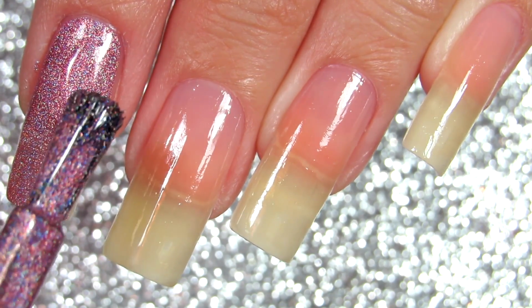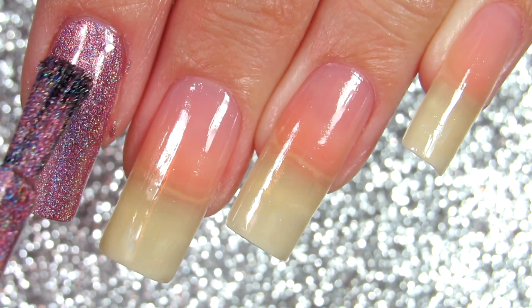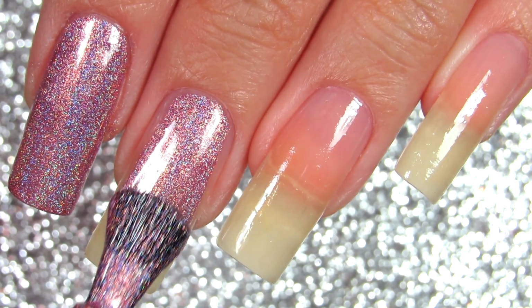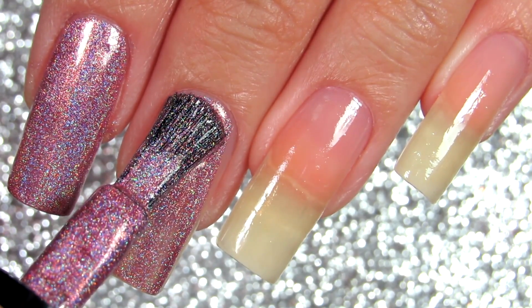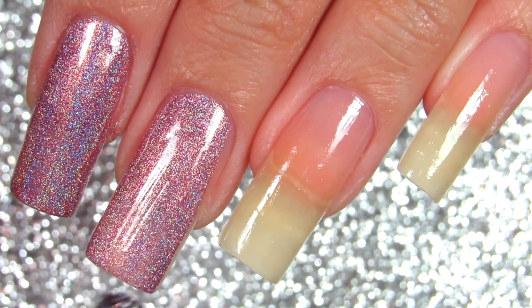But here I am, I'm applying my first coat, and I love this nail polish because it's so easy to work with and it's mostly opaque at first coat, so you don't need a second coat. But I do love to apply a second coat because it makes it more intense.